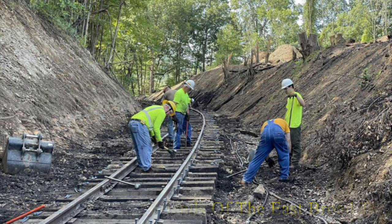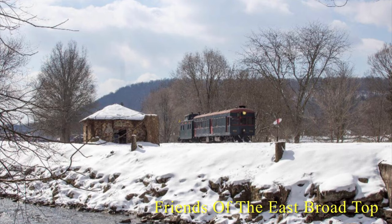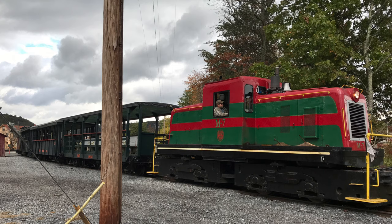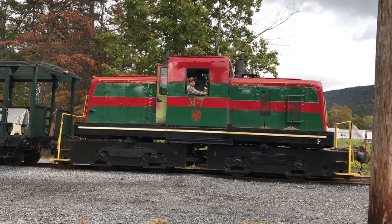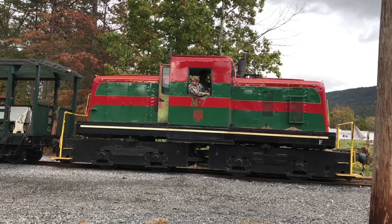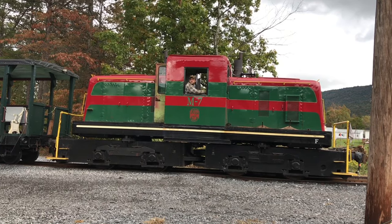Beginning in spring of 2021, regular excursions returned, and in early October, excursions now reach all the way to Colgate Grove. Now, for the 2021 season, all trains have been pulled by number 7, a diesel-electric 50-tonner. Well, one of its previous owners beefed it up to be technically a 55-tonner. It was used by a steel mill up in Ontario when the East Broad Top acquired her in 1993. And right now, she is an unsung hero of the railroad.